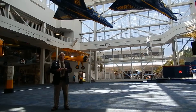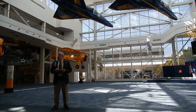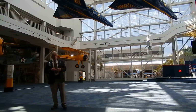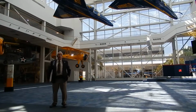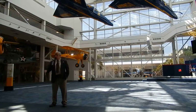the FAA is not going to like that at all. If you break the sound barrier as an aviator, you're probably going to lose all your licenses and not be able to fly. You're certainly going to be disciplined very heavily on your past record. So you don't want to break the sound barrier. That's why you don't see any of these air shows go supersonic.